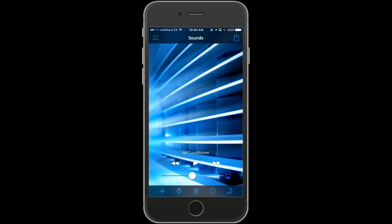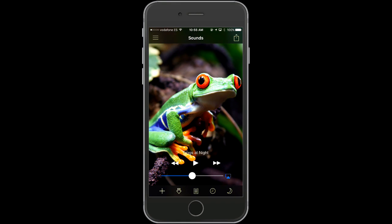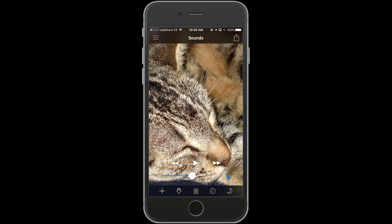This next app is for you light sleepers out there. It's called White Noise. I personally hate traveling with earplugs. If I'm in the middle of a loud city and I can't get any sleep, all I have to do is plug this app in. You can get the sound of an air conditioner. Maybe you prefer a frog at night, or my personal favorite, a cat purring. Hey, whatever it takes to help you fall asleep, this is an app you've got to have in your phone.